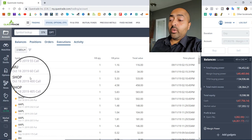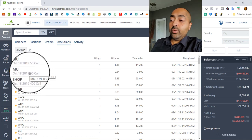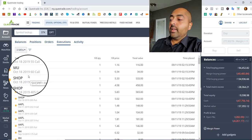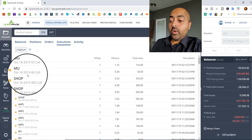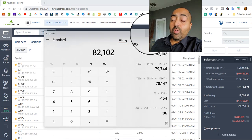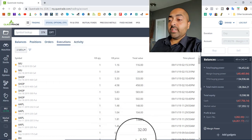But I could potentially close the trade early. So let's say in 2 weeks, Micron is still trading at around 50, 51, even 52. Because time has passed by, the value in the options will go down, and I could probably close my trade early, let's say for $40. So I make a $40 profit minus commissions.